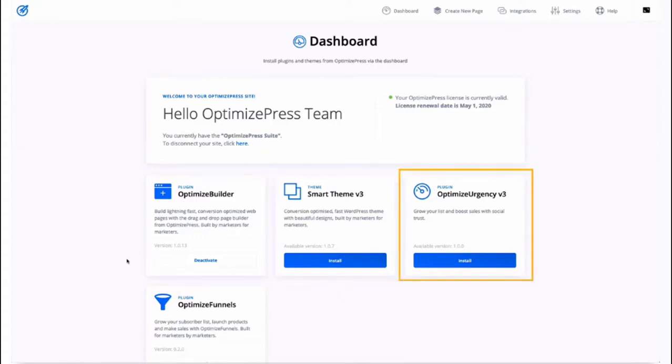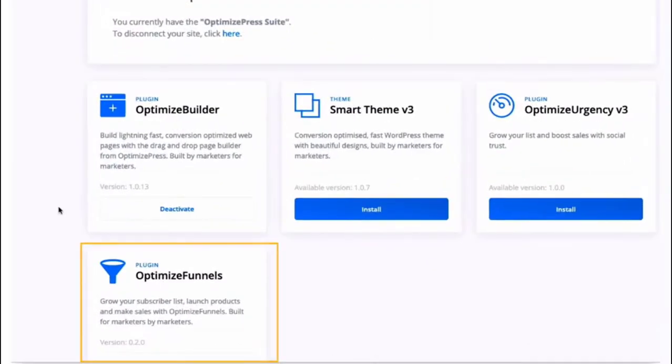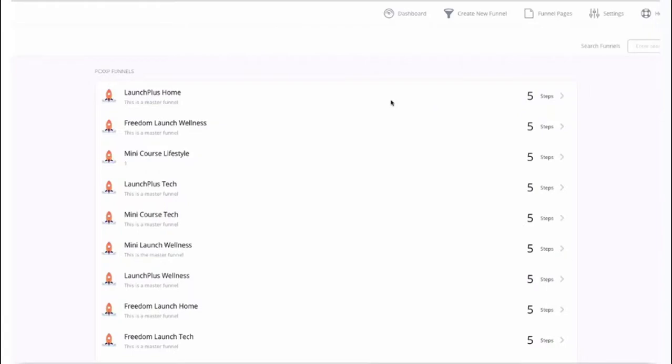This helps you to build scarcity on your sites and increases your conversions. And you can also see here Optimize Funnels. Now this is our brand new funnel building tool, and this is going to be releasing for Suite tier customers in a few weeks' time.